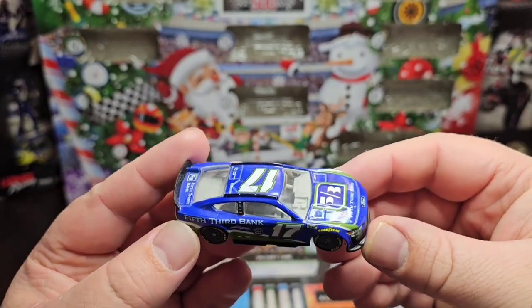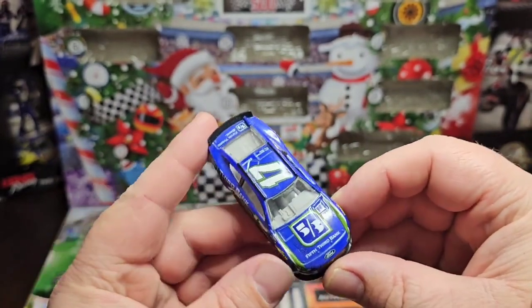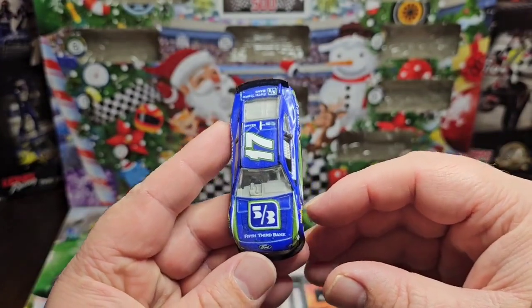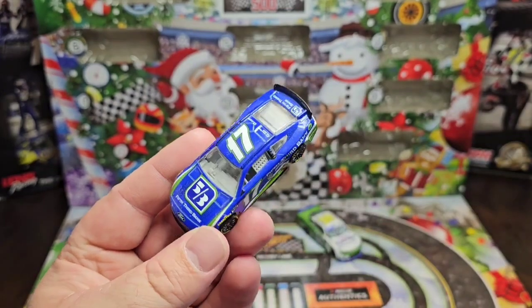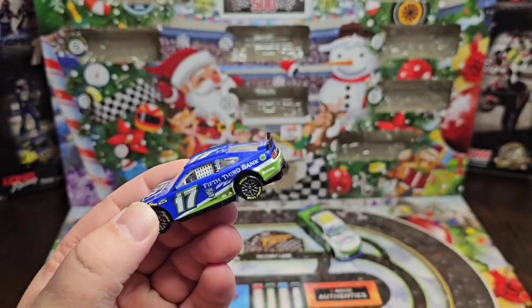And then you have the 53rd bank, which is very nice. I love this paint scheme. Love everything about it. Actually, this is one of my favorite paint schemes.